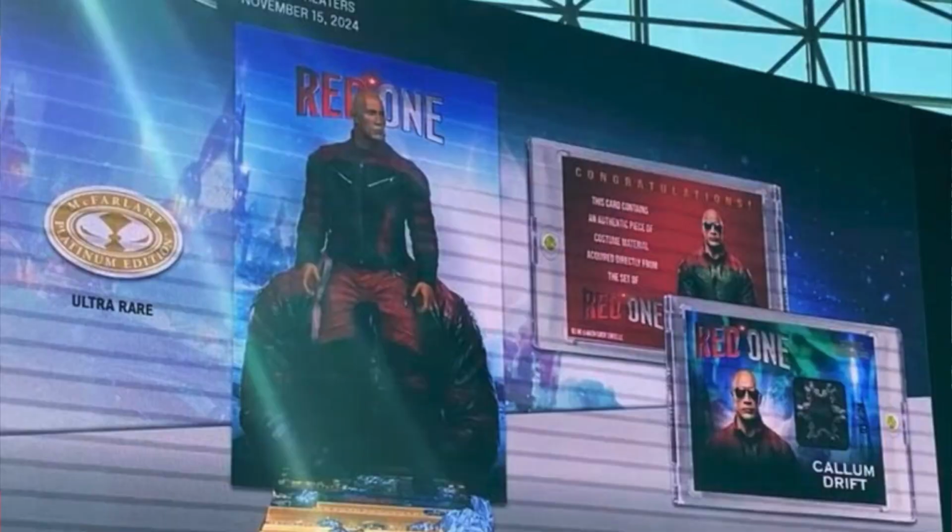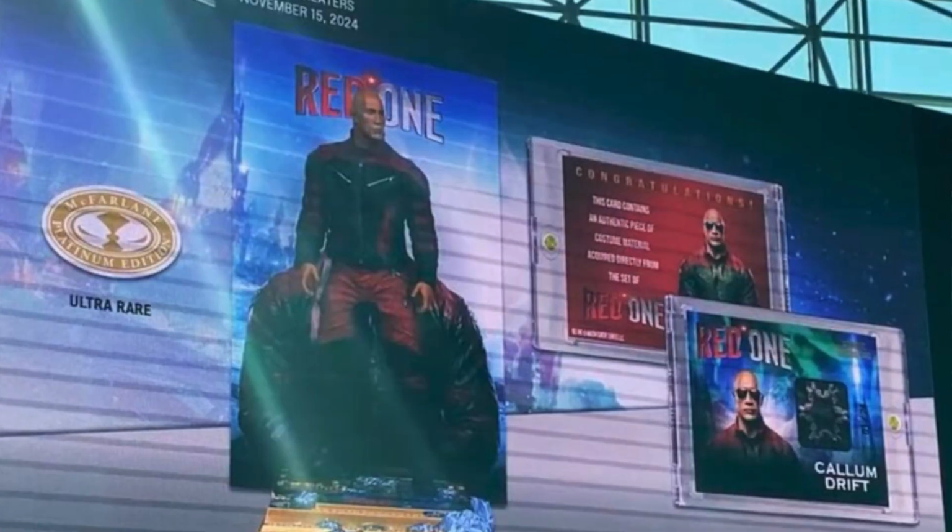But now those type of Platinum Edition figures starting next year will be signified with a red sticker as opposed to just the silver sticker, which is what everything gets right now that's a Platinum Edition figure. Then finally, there's going to be a gold sticker version, which is an ultra rare figure.